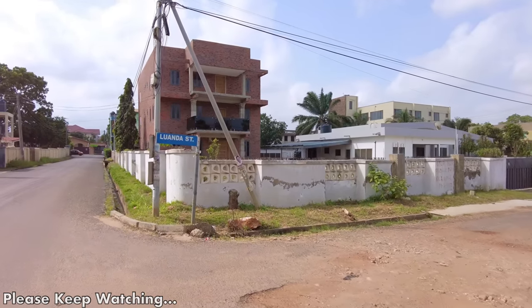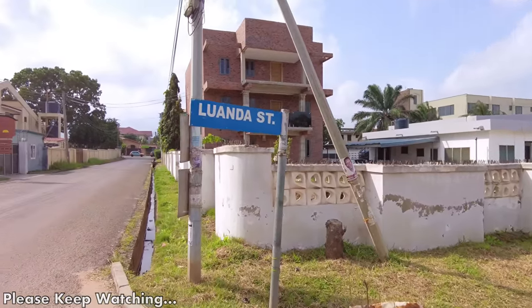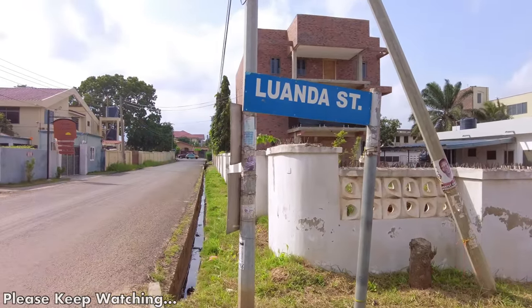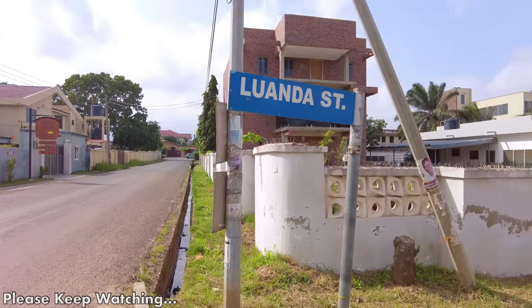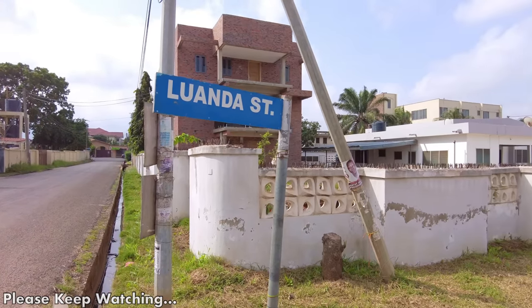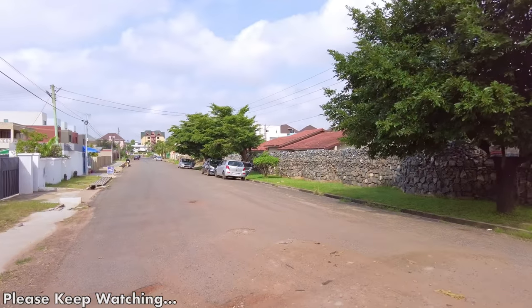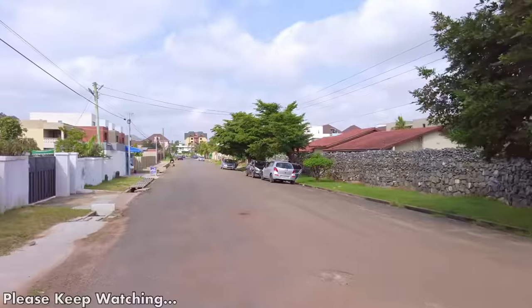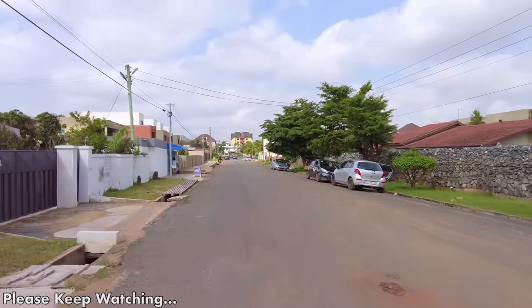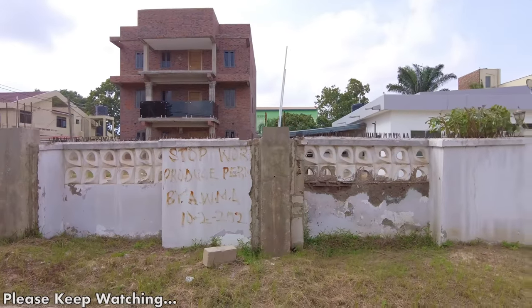So to my right side here is Luanda Street. Let's move on to Luanda Street. Luanda is also a capital of an African country, I believe Rwanda. Very nice places here in East Legon.